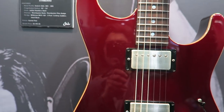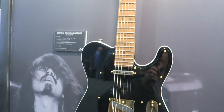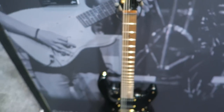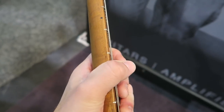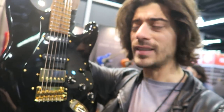Lovely Mr. Pete Thorne, his guitar, and then Mr. Matthias Asato, he's got that new Telecaster out, and that's quite a nice neck actually, that was good. The neck's actually quite chunkier than what you think. And I'm not plugging it in, but that is actually a really nice guitar. That feels really nice. That's got a really, really comfortable neck. I like that a lot. Yeah, so it's cool.